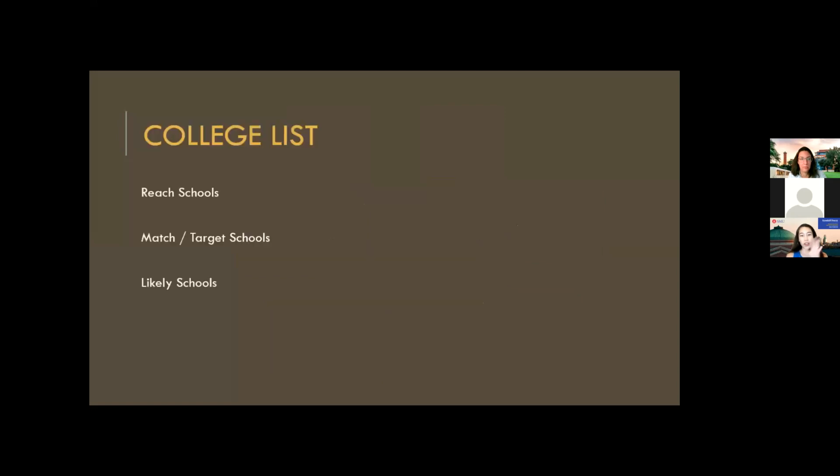And when you think of all of those different aspects, that will help you put together your college list, right? When you're thinking about the best fit institution for you, when you're coming up with your college list, you'll want to prioritize schools into reach schools. So maybe those schools that might be a little bit out of reach for you, but you are really excited about and really want to go to or apply to. And then you'll have some match and some target schools.